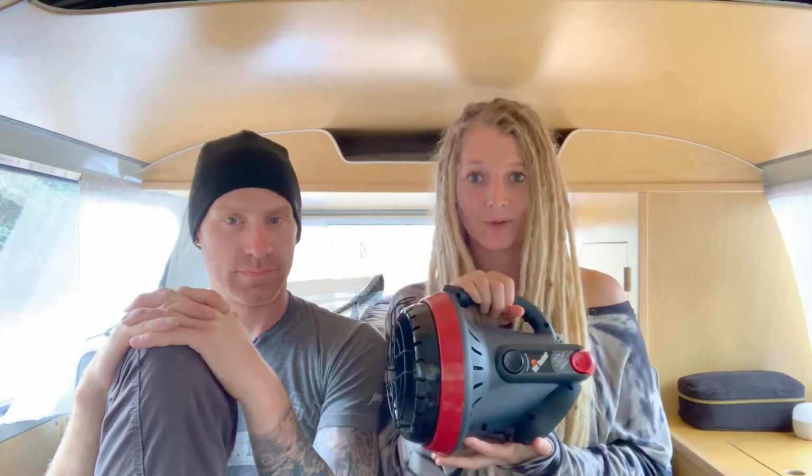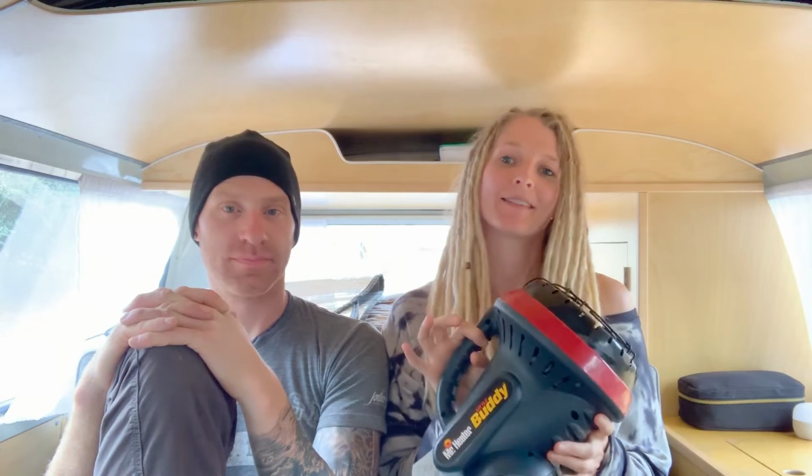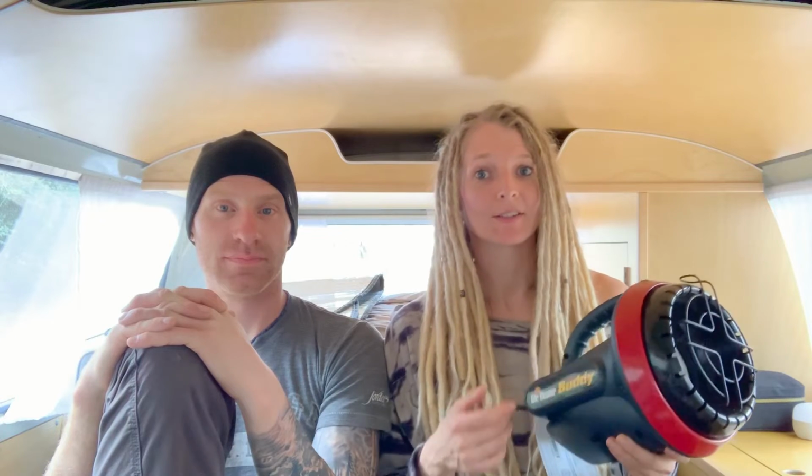My number 4 is Little Buddy. This is a propane heater. It's made by Mr. Heater. The model is Little Buddy. This thing is great because it throws a ton of heat without taking up a lot of space. So you can use it with any 1 pound propane canister.